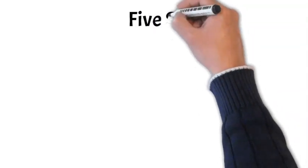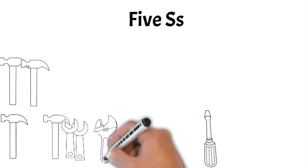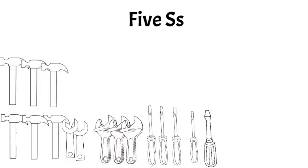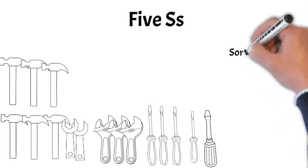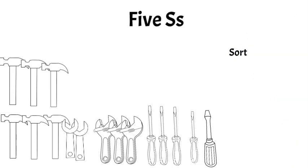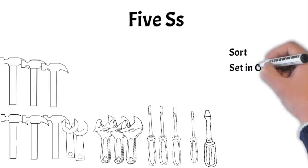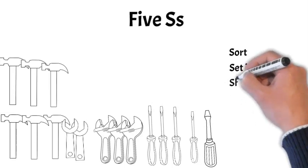What about the way in which the workplace is organized? The Lean literature identifies 5 suggestions for improving process efficiency. First is sort. Organize the workplace so that what you need is in a predictable and easy to access location. Second, set in order. Choose a specific location where supplies will be stored. Eliminate the need to search when performing a specific sequence of steps.